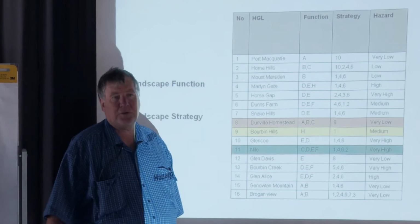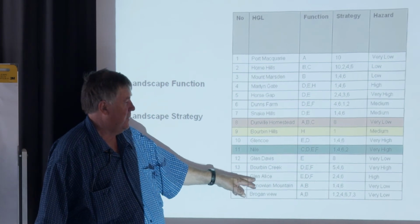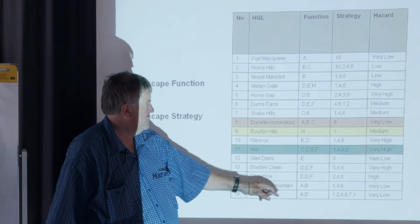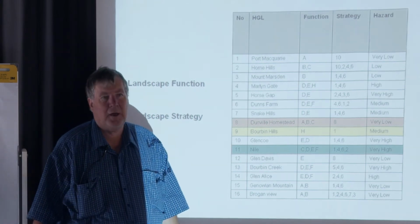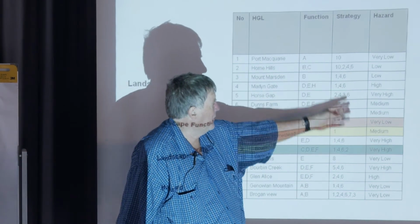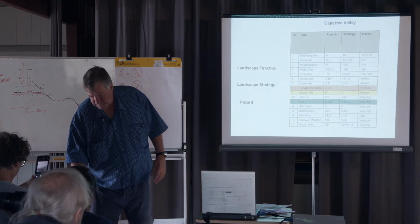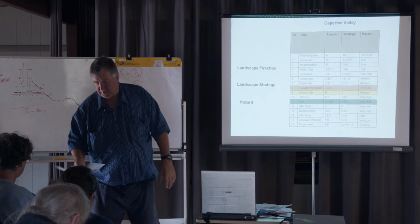Function A, it's basically fresh water. That's what you want to do. Glen Rowan Mountain and Brogan View, those basalts and the big Pentonic crown is the same in those areas. Freshwater producers. H, high hazard material for sediment and saline materials. Then these are the strategies that you put in, and then they're the hazards. It's on your list. E is landscape receives and stores salt loads through irrigation or surface flow.